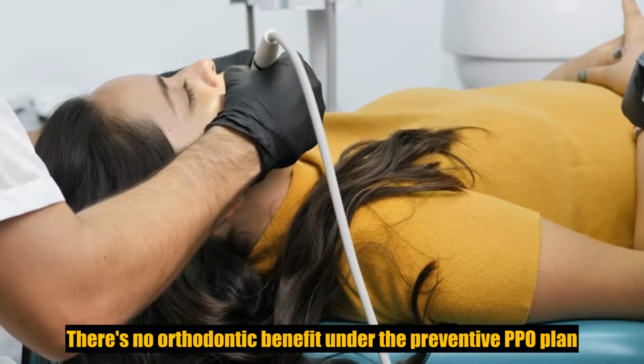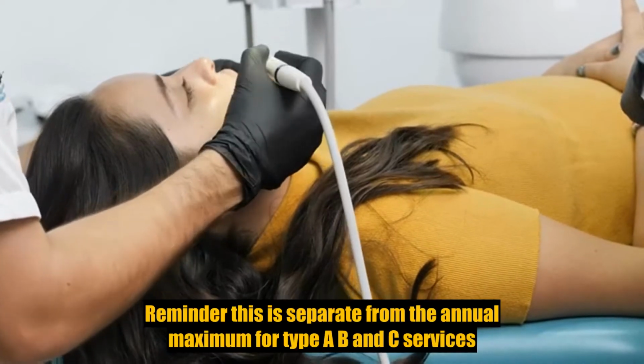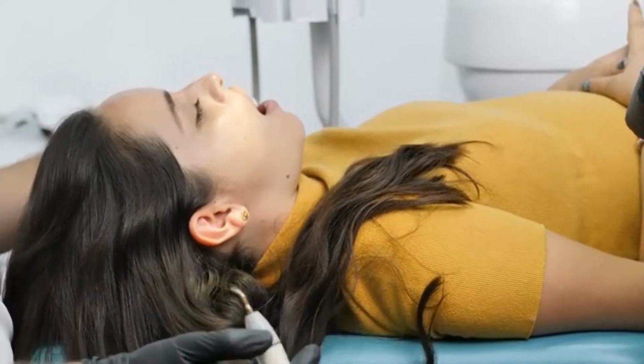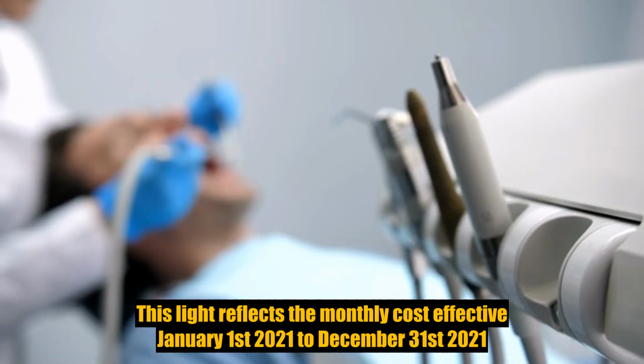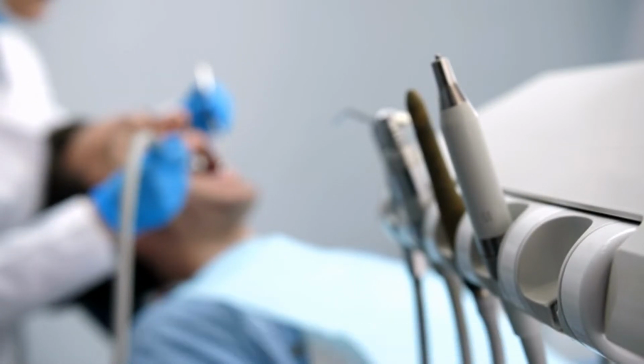There is no orthodontia benefit under the preventive PPO plan. Reminder, this is separate from the annual maximum for Type A, B, and C services. This slide reflects the monthly cost effective January 1st, 2021 through December 31st, 2021. Your premium will be paid through payroll deduction.